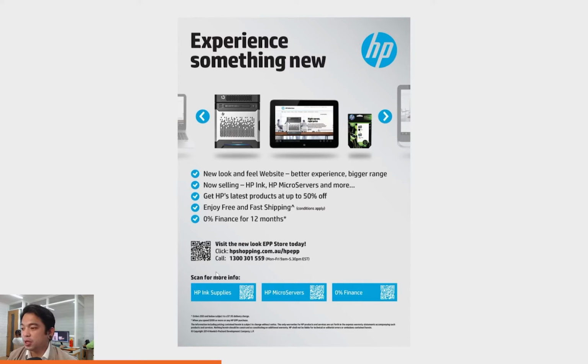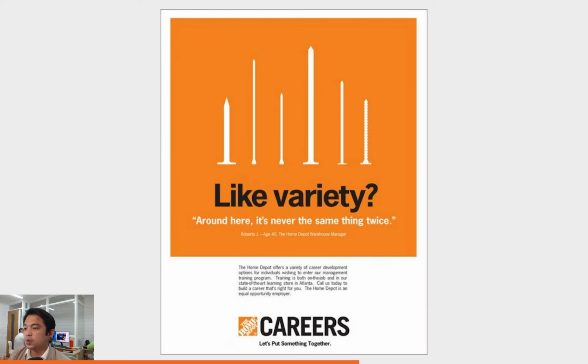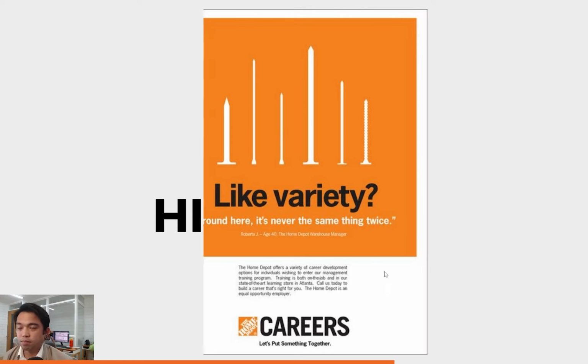Next is harmony and unity. You can achieve this by repeating certain elements in your design, like your colors, your fonts, shapes, and textures. For Home Depot, they use the same orange square which they have in their logo, and the main graphic element is in white, which is also used in their logo with the white text. For their fonts, it's very consistent. They're also using the same color scheme all throughout with the orange, white, and black.